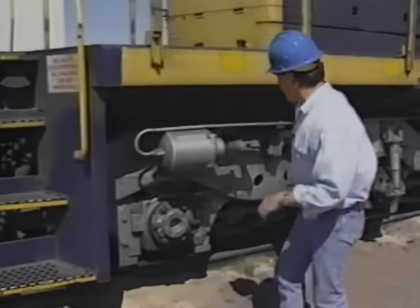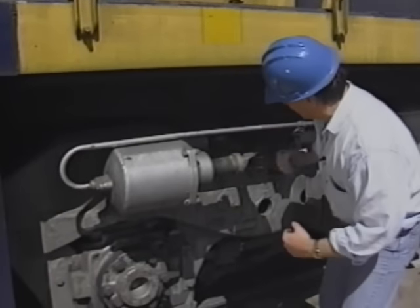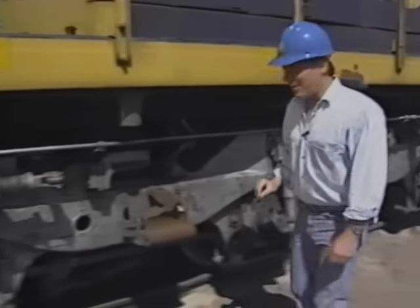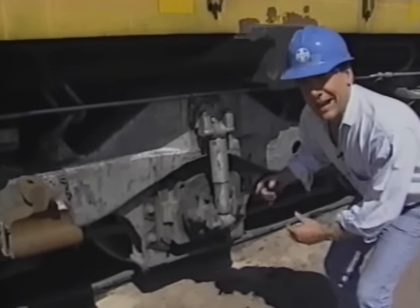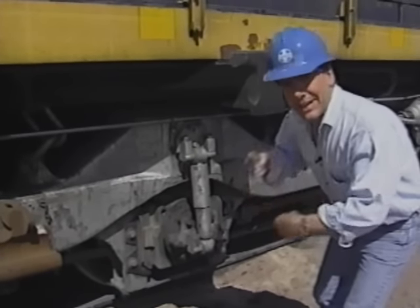Let's take a look at one of these brake cylinders. This is a brake cylinder on one of these engines. As this works, the air is pumped in, pushes this lever, and that causes the brakes to clamp down on the wheels and slow the train down. Another device you may not know about is sometimes the wheels slip. There's a little squirting device that actually squirts sand onto the track that gives the train traction and creates friction so they can get up steep hills.